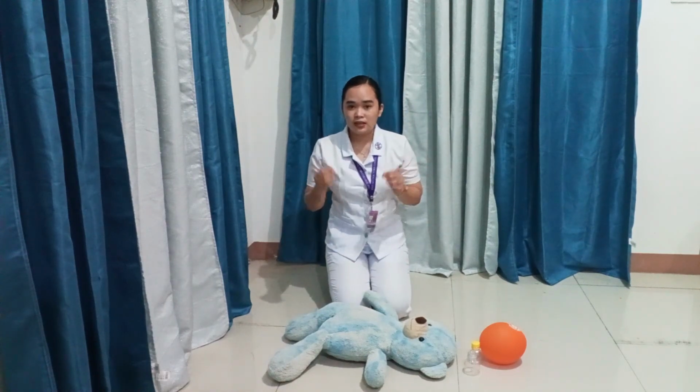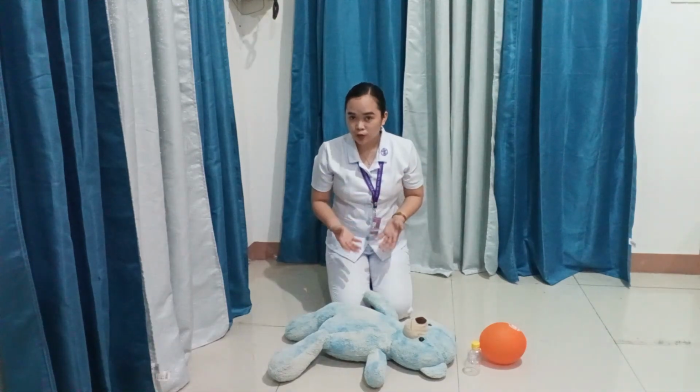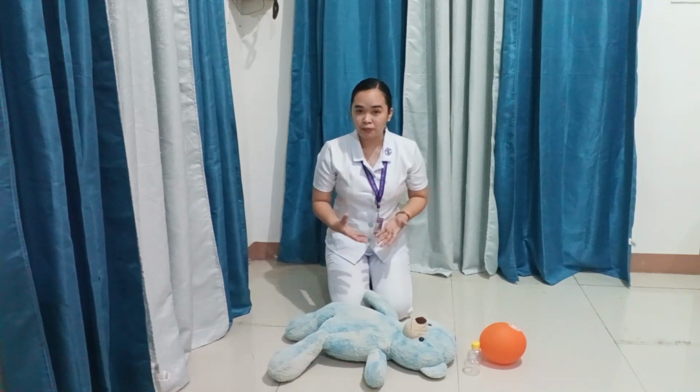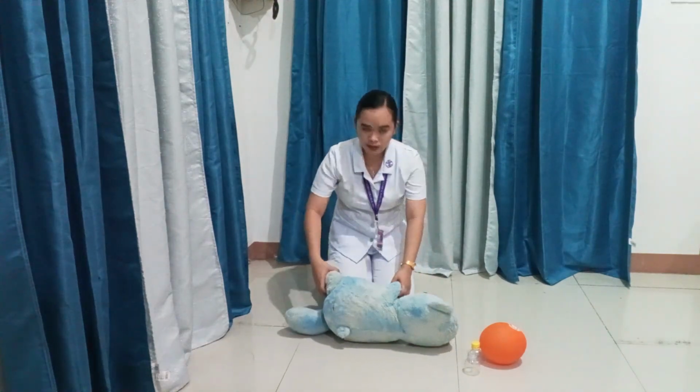As I can see in the lips, it is turning normal. The nail beds are also turning normal. The patient is slightly reacting. So now I will be putting the patient in the recovery position, just like this, slowly and gently.